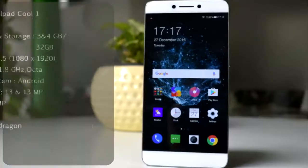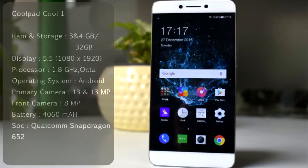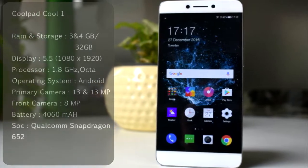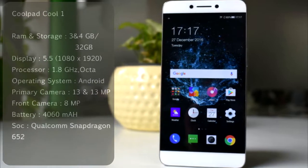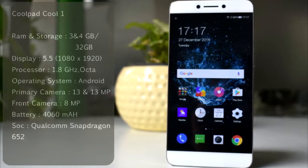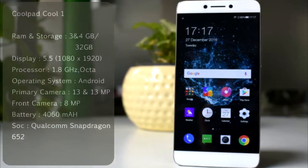Coolpad Cool One specification. The Coolpad Cool One comes with 3 or 4 GB of RAM, 32 GB of internal storage. The display is 5.5 inch Full HD. Processor is 1.8 GHz octa-core processor. The primary camera is 13 megapixel dual camera. The front camera is 8 megapixel. The battery capacity is 4060 mAh.